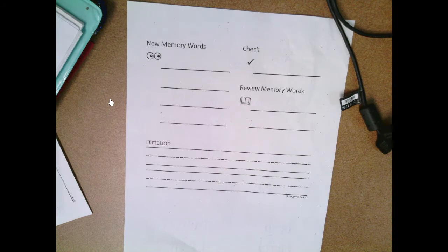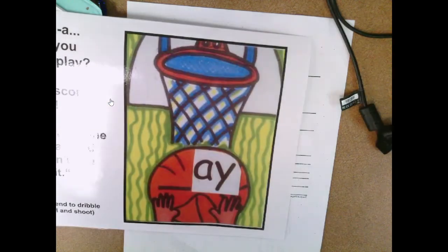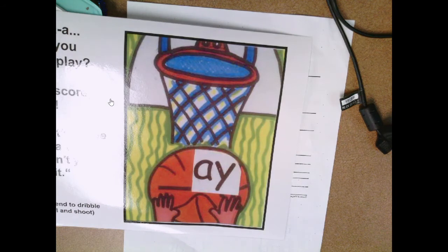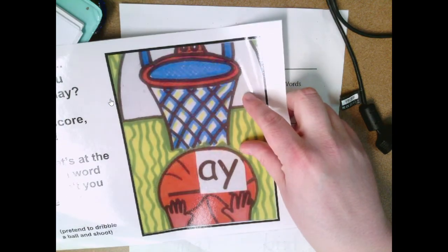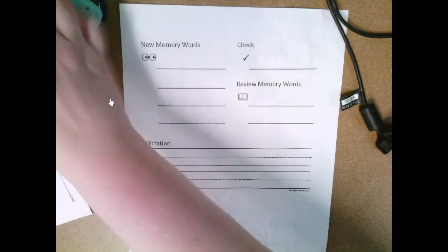And I have a new memory word for you. And we already learned how to spell this. So hold on just a second. A-Y-A, swish score, hooray! So A-Y, is it at the middle of the word or at the end of the word? End. A-Y is at the end of the word. That's because there's nothing to do yet, sweetheart. Flip it over. All right.